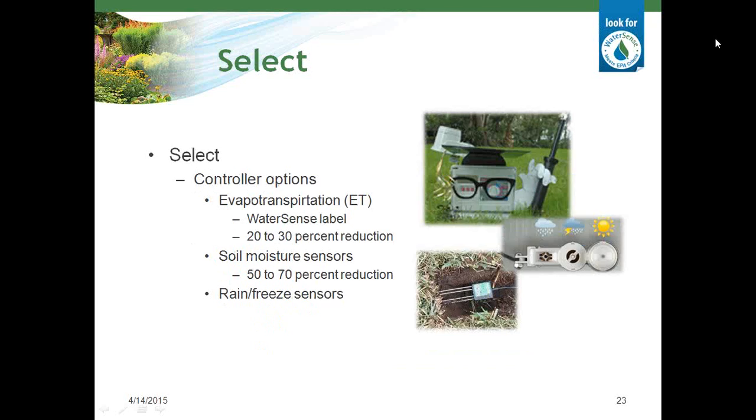As we've discussed, there's a lot of added value items readily available to increase the sprinkler system's efficiency and your company's sales. So during the inspection, you looked for system components and the head placement that could be improved. Once the sprinkler system has adequate coverage and really good distribution uniformity, go ahead and talk to your property owner about upgrading their controller. Visit EPA's WaterSense website for a list of WaterSense labeled ET controllers.